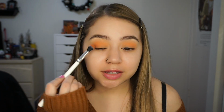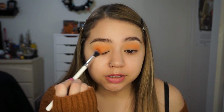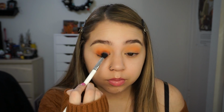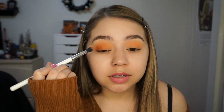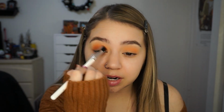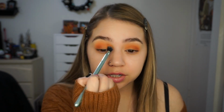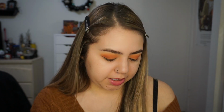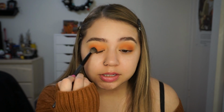I'm really excited for this color because I love shades like this, so I'm gonna pack that on this outer part. Most of the definition is right there, and I'm just taking that into the crease. Then I'm probably going to do a smoky eye, so I'm just building every color up. I'm back with Cali Love just to blend the edges out. Take Flower Power, this shade. I'm going to take that pretty much the same way, but I'm just going to take it a little bit lower into the crease to start this smoky eye.